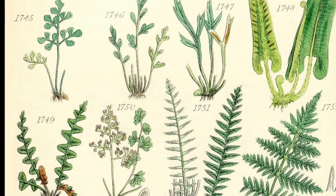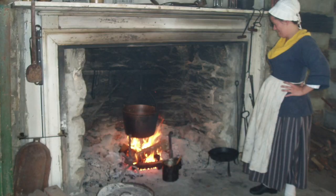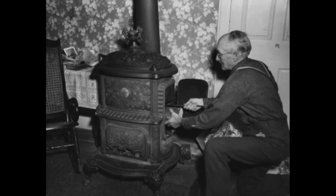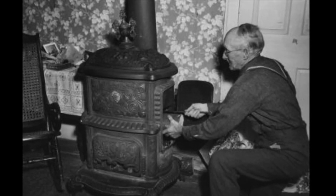So let's talk a little bit about why ferns couldn't grow in London in the 1800s. First off, homes are just colder back in the day. Drafty, if you will. And they're, you know, rough heating and cooling systems. It's not like a gentle 2-degree increase in temperature. If you're cold, it's like fire on or fire off.